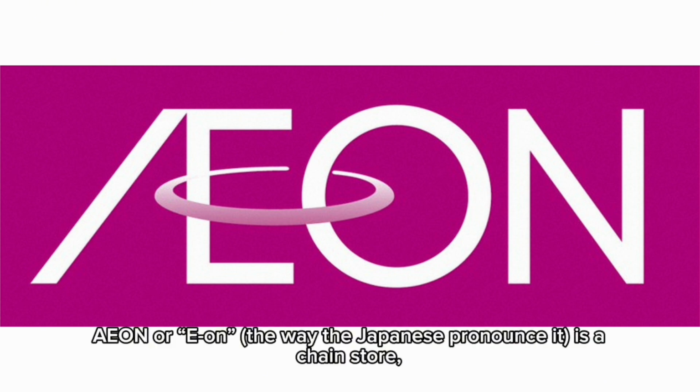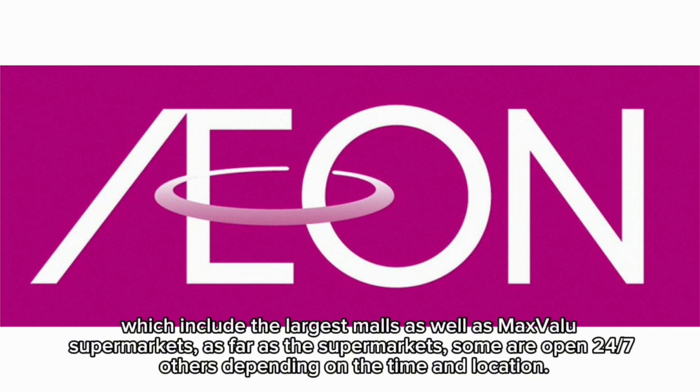Aeon, the way the Japanese pronounce it, is a chain store, which includes the largest malls as well as Maxvalu supermarkets. As far as the supermarkets, some are open 24/7, others depending on the time and location.